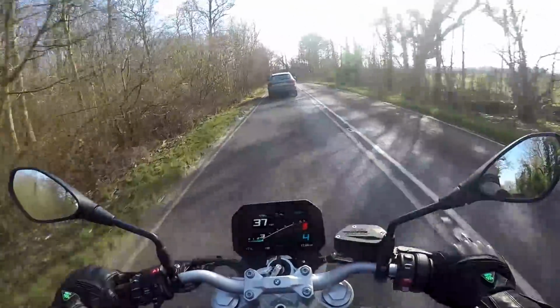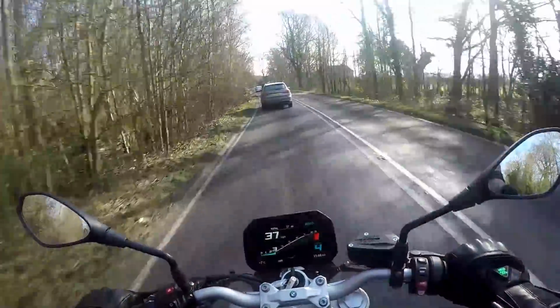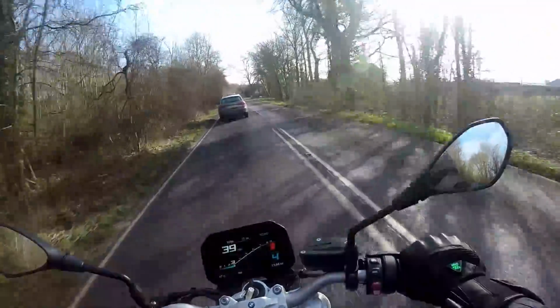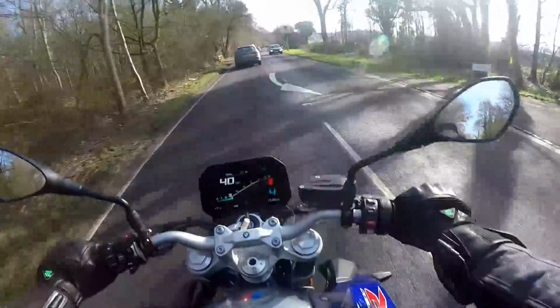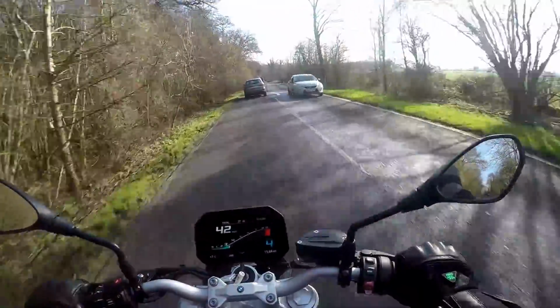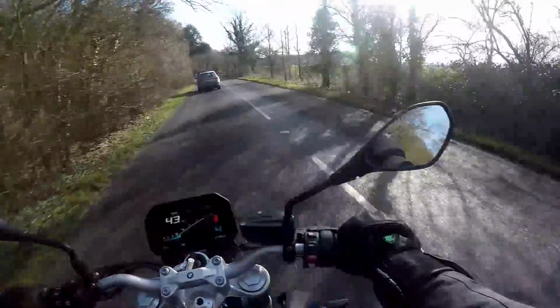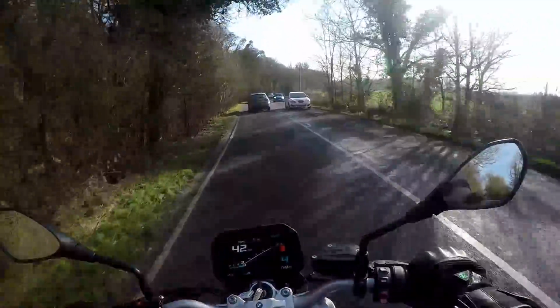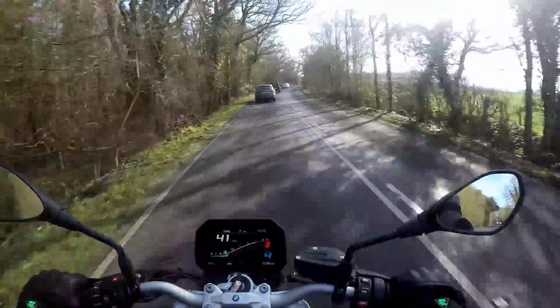I guess it's just down to whether you like the looks of it or not. I personally do, but that's entirely a matter of personal taste. Out of the two bikes, the F900 XR and the R, I prefer the R, which is a surprise to me, because I thought that wouldn't be the case. Anyway, there we have it. That's my first impressions review of the F900 R.